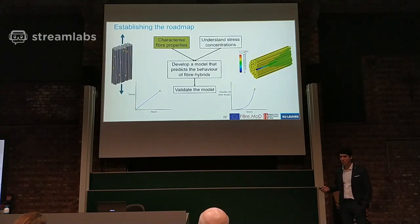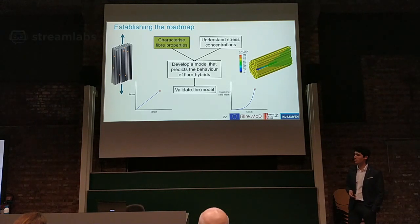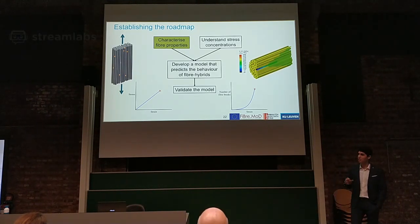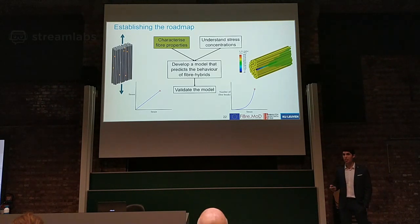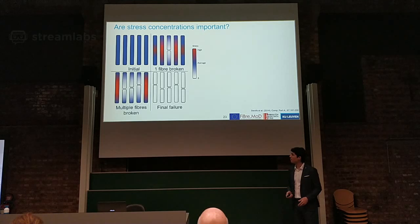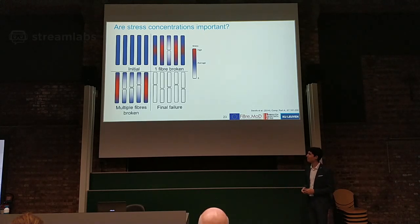Okay, so a bit of chat. We finally managed to characterize the fiber properties. So let's go to the second part and try to understand stress concentrations. So what are stress concentrations, and are they important? So let me show you this image here where we have 4 states in our composite.